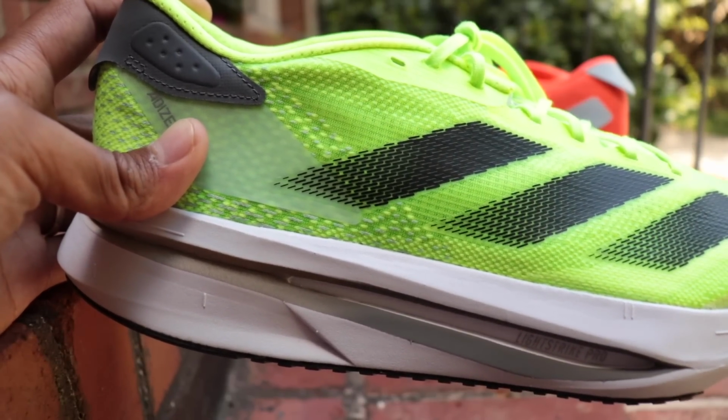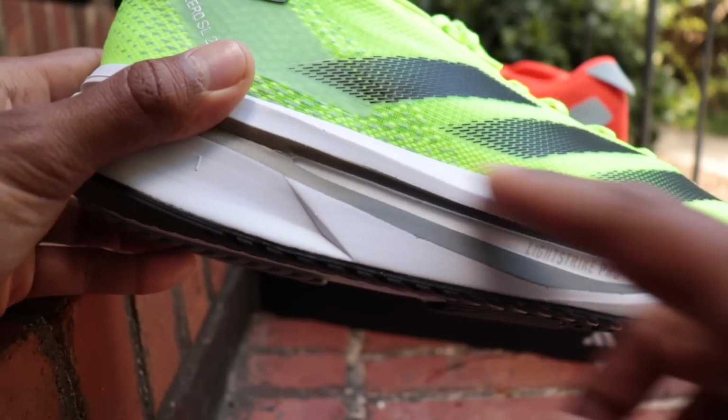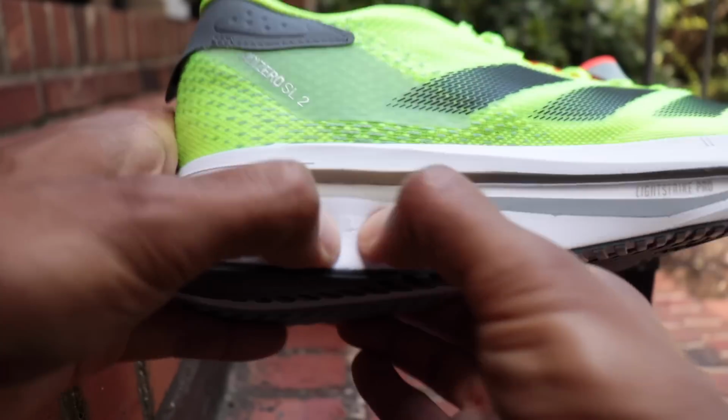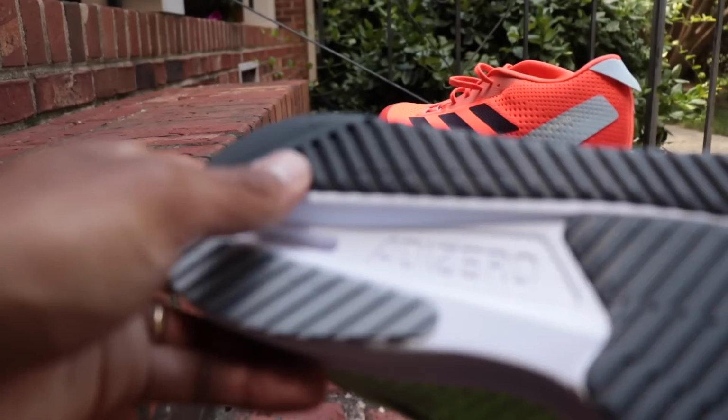So when I go back in there, because I'm going to have to grab the GoPro to go run, I'll grab the Boston 12. But for now, we just have the SL2 here. Light Strike Pro, it's definitely softer, this midsole, than the last generation. So I should have mentioned key changes, more of the Light Strike Pro.